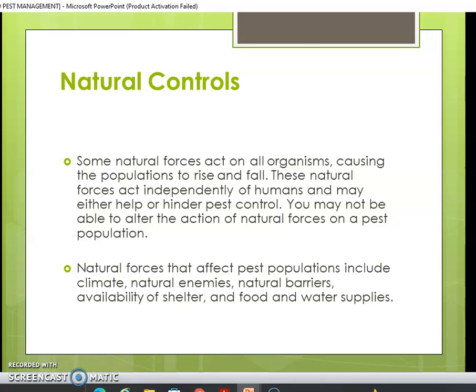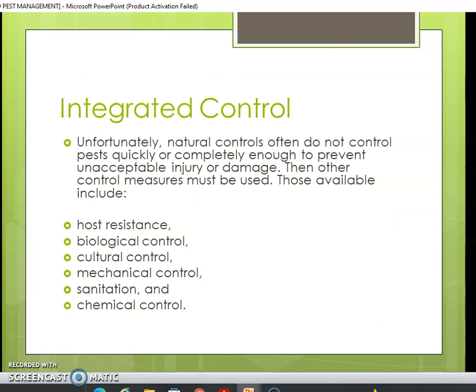As I've said, we can't control these pests all by natural means. So we may have to use what we call an integrated control. And this is where our integrated pest management comes into play. So unfortunately, natural control often does not control pests quickly or completely enough to prevent unacceptable injury or damage. Then other control measures we will have to use. Measures like host resistance, biological control, cultural control, mechanical control, sanitation, and chemical control. But we will only look at host resistance and biological control.